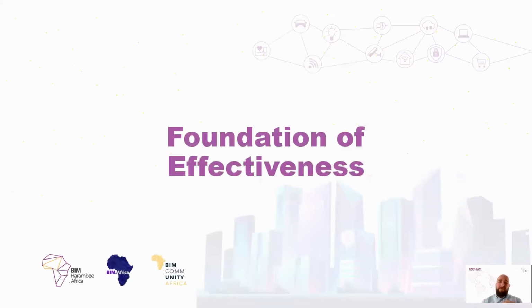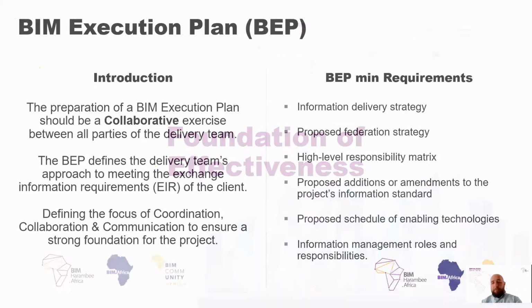Now that we have more knowledge on what the 3 Cs consist of, and how they can assist us on a project, we can now start looking at some practical ways of implementing strategies that encourage and emphasize what we've just learned. The foundation of effectiveness brings processes in place to reduce miscommunication, improve collaboration, to ultimately reduce our rework. And one of those really critical starting points is the BIM execution plan.